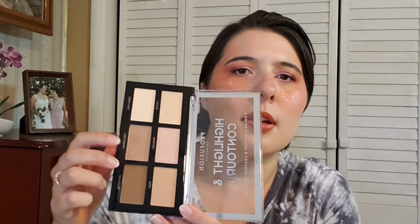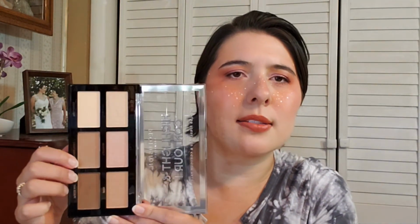And then I also got a highlight and contour palette from them, and I like it. I don't think it's too warm toned. That's why I got it, because I was like, oh, these two contour shades actually look like a contour. I have not used the highlighters yet, but maybe in a future video I'll play around with this some more and give you some more in-depth thoughts. But I do like these shades for contouring. They work, especially for my skin tone.